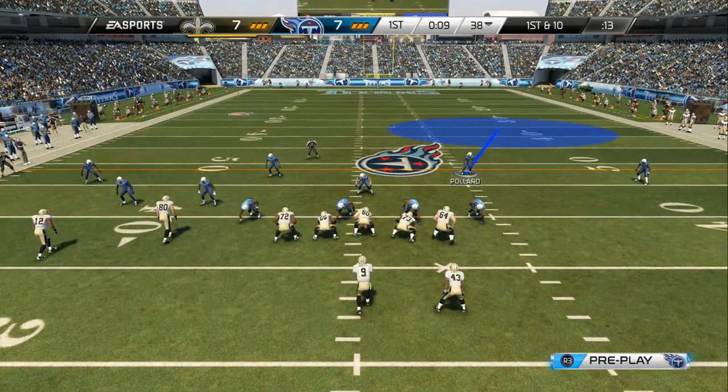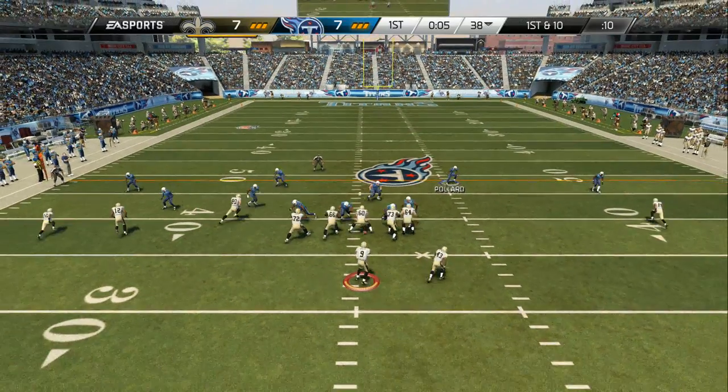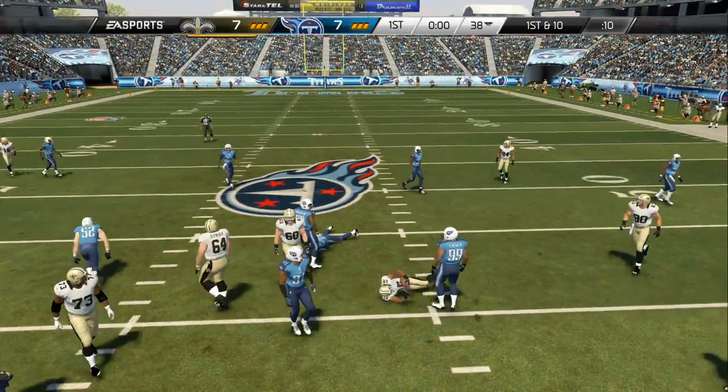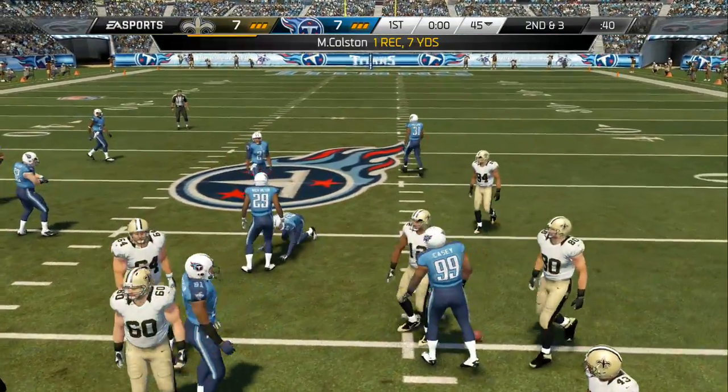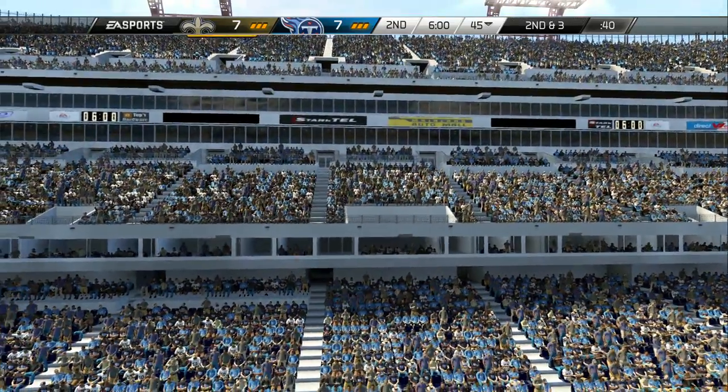Sproles is in the backfield. Breeze in shotgun formation, eyeing that left side. And that's a big-time tackle that keeps them 3 yards short of the first down marker. We're back here in this low-scoring affair.